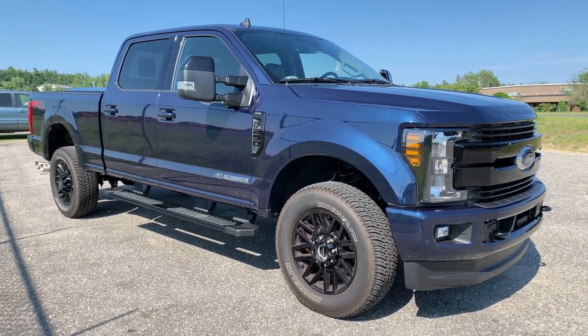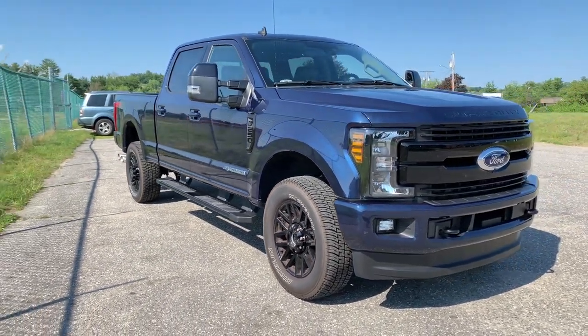I don't like the... I'm sorry. Give me chrome. You want chrome. Well, fine. So you like the Super Duty in general. Yeah. I like this Super Duty with the blackout package in it. I think it looks cool.